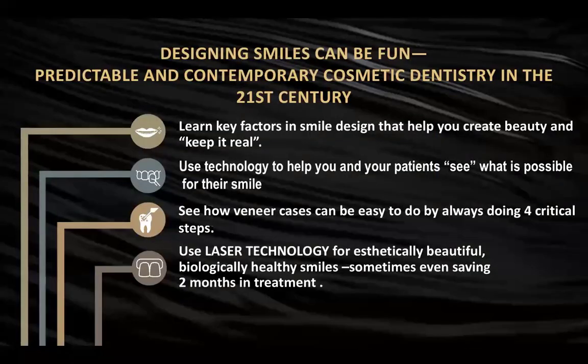So our agenda tonight is to teach you some key factors about how to keep things real, how to make it fun, using technology, about how and when we use that technology to engage our patients and also help your veneer cases become a lot easier to do.